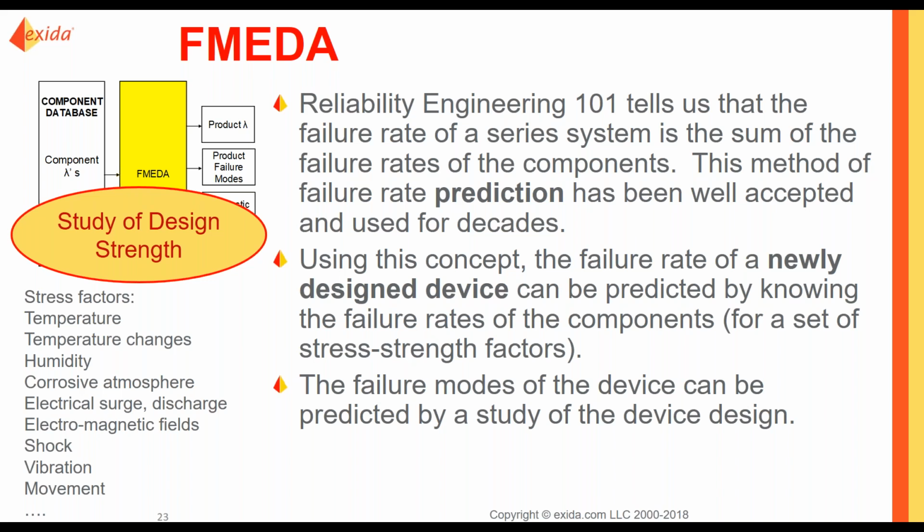If you remember back in school, the topic on reliability said that the failure rate of a series system is the sum of the failure rates of the components, right? Makes sense? So that's really the essential concept of an FMEDA. It stands for failure mode, effect, diagnostic analysis. It's a globally accepted approach, and it even can be used for new designs.